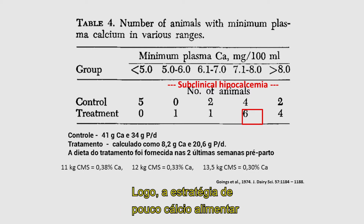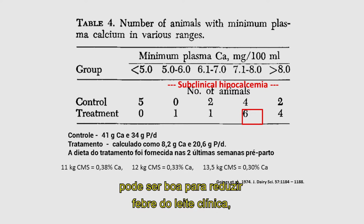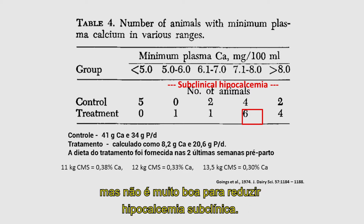So a strategy of low dietary calcium may be good to reduce clinical milk fever, but is not a very good strategy when you're trying to reduce subclinical hypocalcemia.